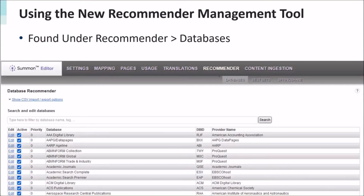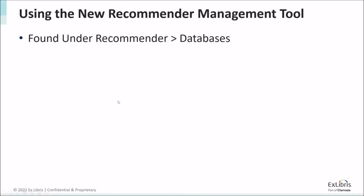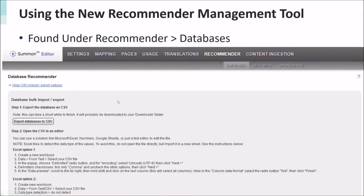So if you navigate to there within the admin console, you'll see a screen like this. In the upper left-hand corner, you've got the Show CSV Import/Export options. If you click on that, that will refresh the page to give you instructions and a button there that says Export Databases to CSV. That'll give you a comma-delimited file that you can open in your favorite spreadsheet editor.